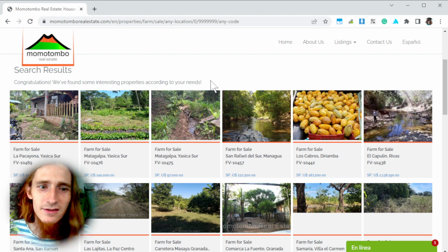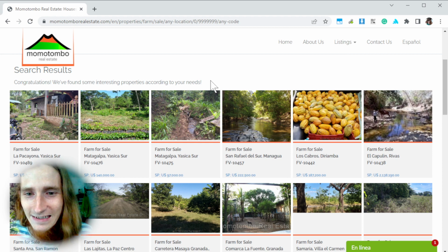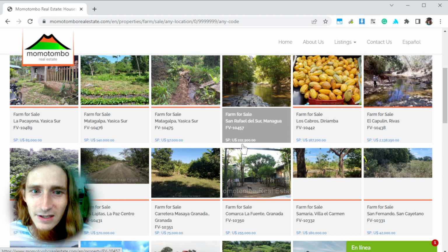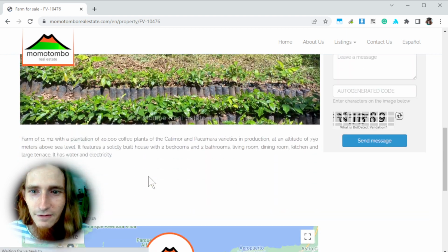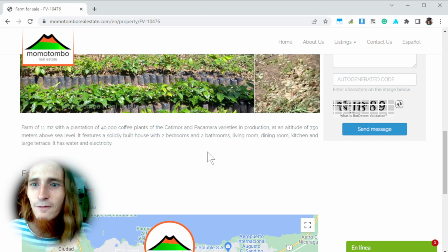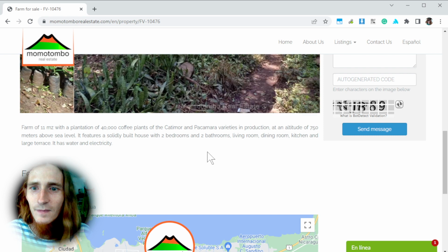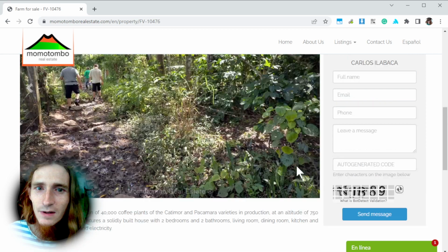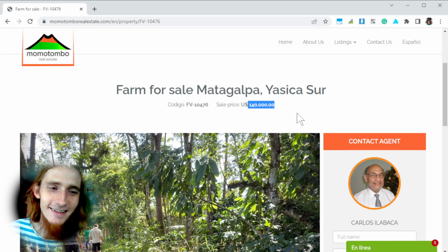So really take your time, because I know it can be exciting if you're used to the US or something. Let's take an average option here. These are 85, 97, 200, 140. Let's look at this one. All right, so for $140,000, you can get 11 acres and 40,000 planted coffee plants, and a 2-bedroom house with water and electricity for $140,000. I mean, come on.